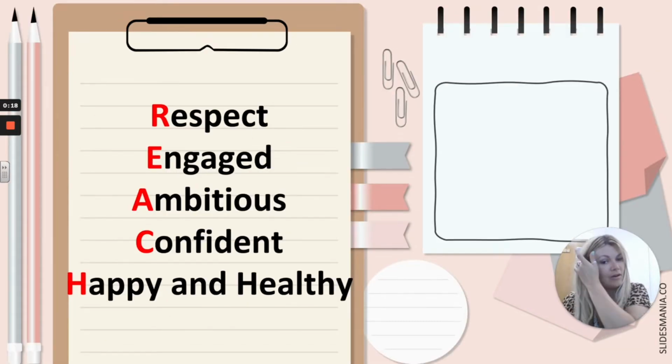So just to go through our Reach curriculum, I know you are amazing at remembering all of these. We have our R, which stands for respect, E for engaged, A for ambitious, C for confident, and H for happy and healthy. Now, the assembly that I'm going to be doing today is based around that confidence.